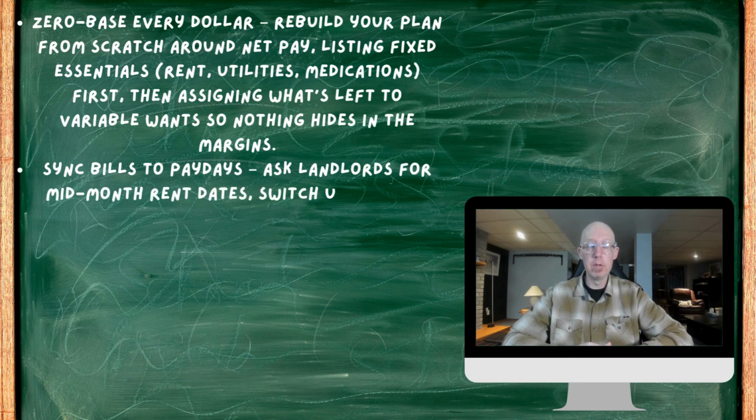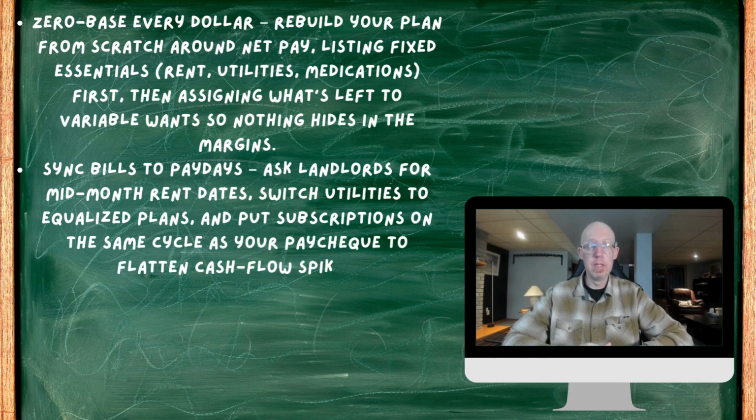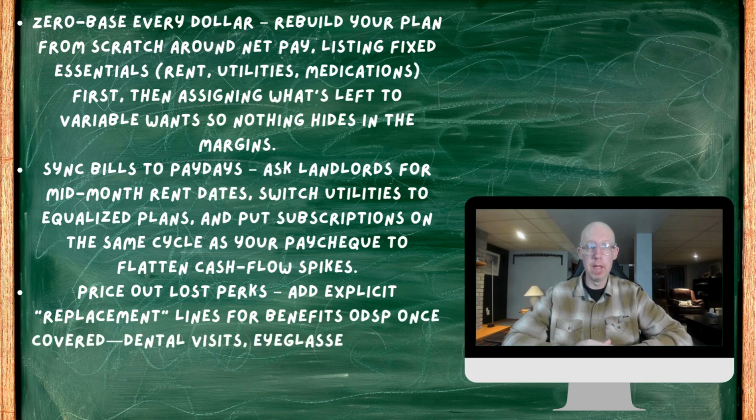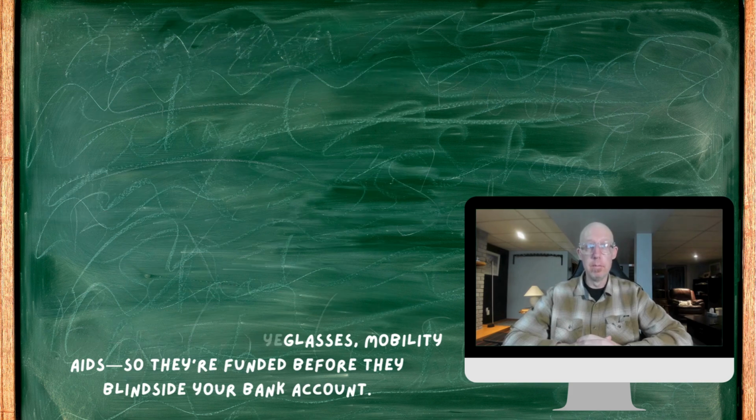Negotiate new payment cycles. Ask landlords for mid-month rather than first-of-month rent to align with payday, and switch utility bills to equalized payment plans. Replace ODSP's special diet or transportation top-ups with discount programs open to low-income workers, Toronto Fair Pass, regional mobility grants, or employer commuter benefits. Finally, add a replacement cost line for any benefit you're about to lose but haven't priced yet: dental cleanings, eyeglasses, assistive device batteries, so you don't get blindsided the first time they pop up.